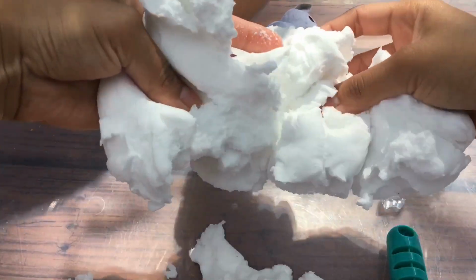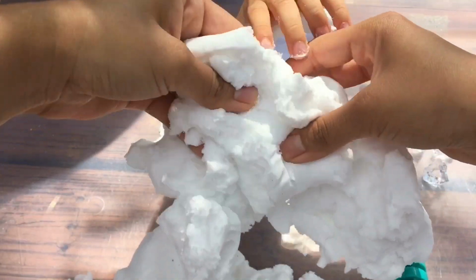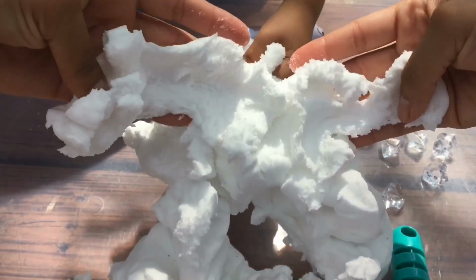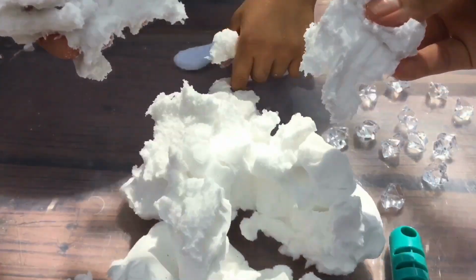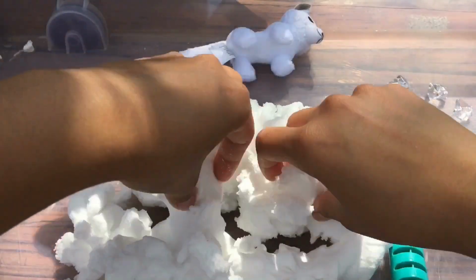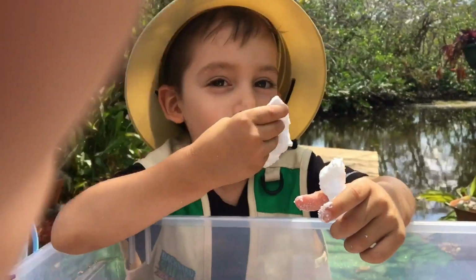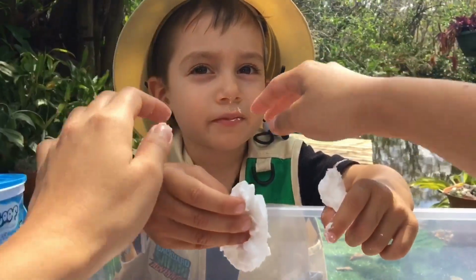so this is the snow. Wow. So cool. And it smells good too, doesn't it? It smells like marshmallow. Look, you got some on your face. Ew, don't eat it.